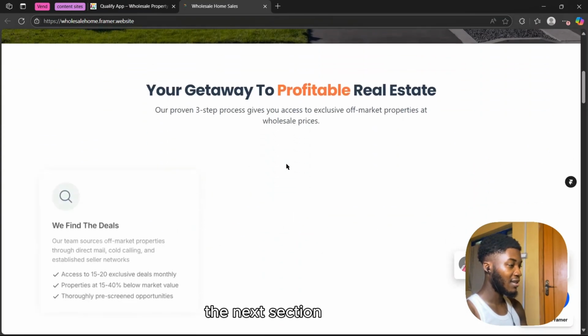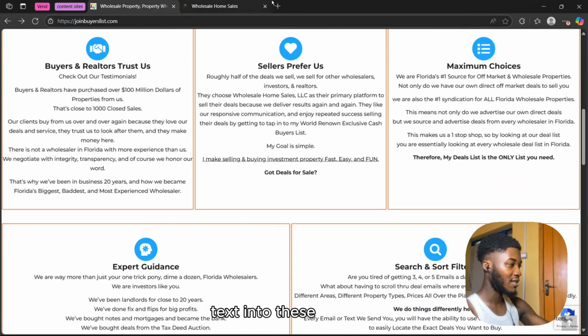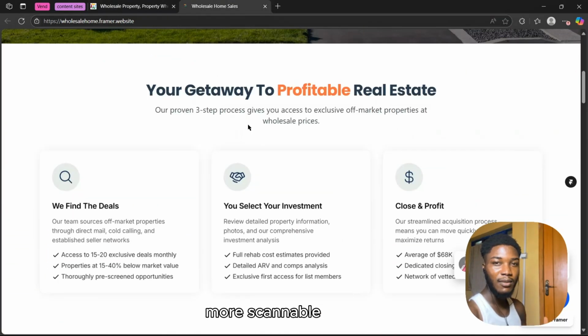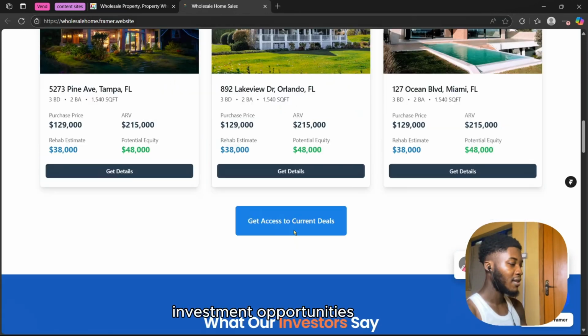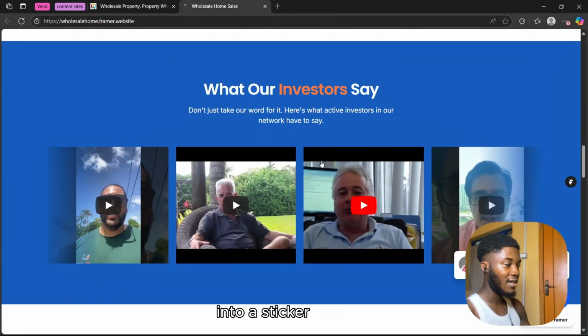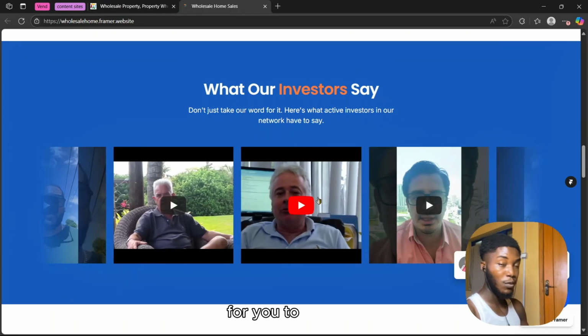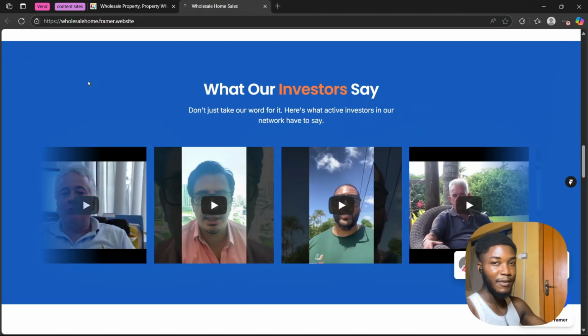Then we come on to the next section. I turned these blocks of text into these cards, which makes it more scannable and easier for the reader to get the information much quicker. The next section is to show the recent investment opportunities. In the next section, I turned the testimonial section over here into a ticker. When you hover on it, it pauses for you to watch the video and get the information. But I could still improve on the background if I give myself more time to.